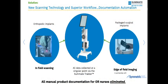So Summate Technologies has developed a complete solution which affords point-of-care scanning not only at the edge of the sterile field for packaged products, but affords scanning of plate and screw usage from inside the sterile field, which is the true point of care and where they're used.